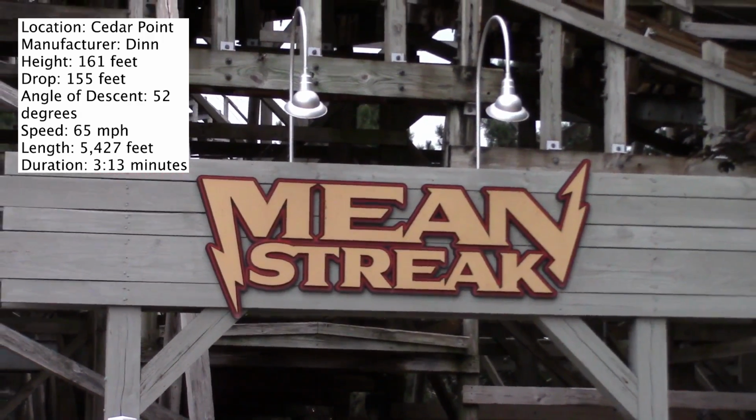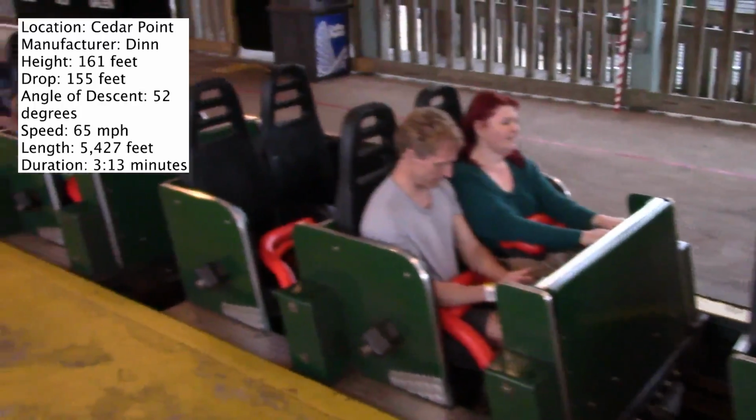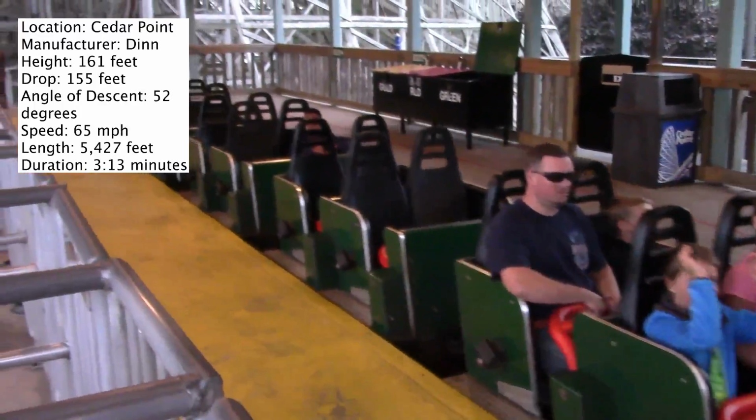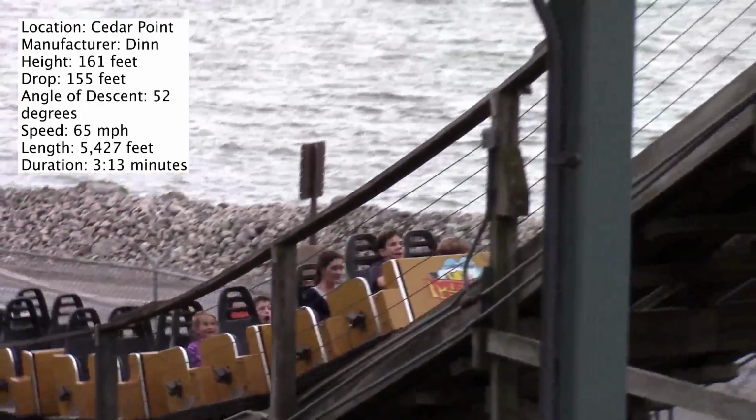In today's coaster review, I am reviewing Mean Streak at Cedar Point. This is the largest wooden roller coaster at the park, and unfortunately it's built up a bad reputation. I'm going to be giving my full thoughts on it in just a minute, but as usual, let's start with the stats.